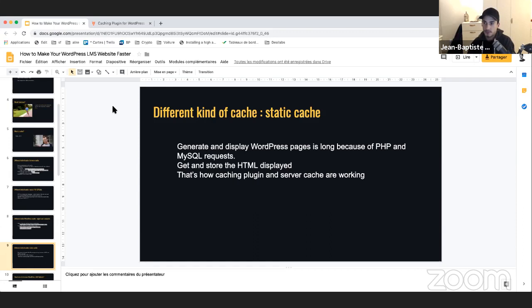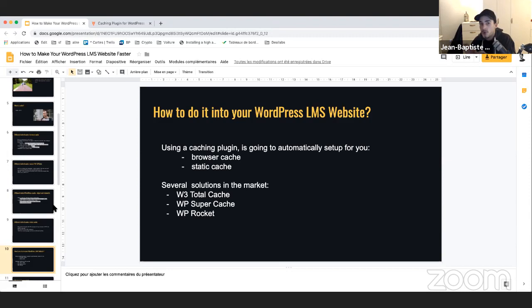And this is why it's important to use a caching plugin, and not to code your own solution if you can avoid it, because it integrates all the good things in order to always be sure that a fresh screenshot of your website is displayed.